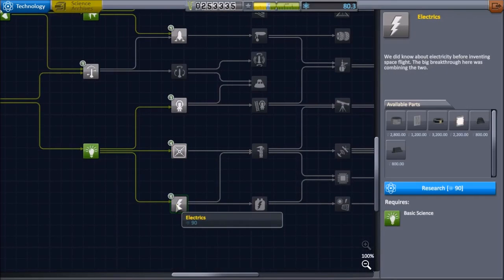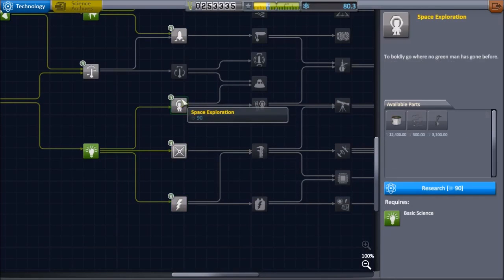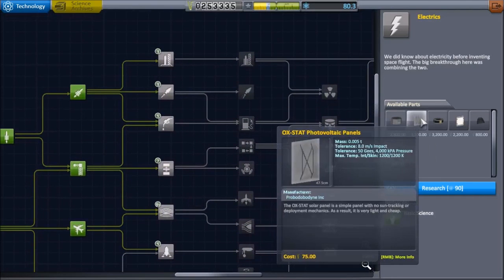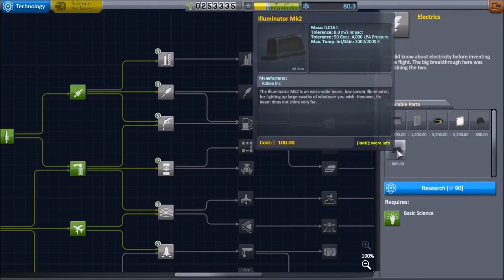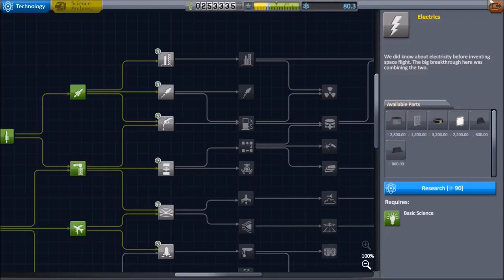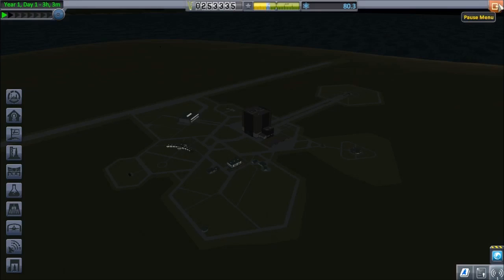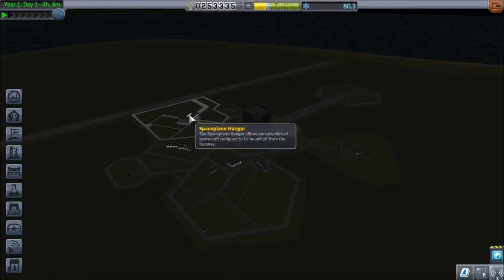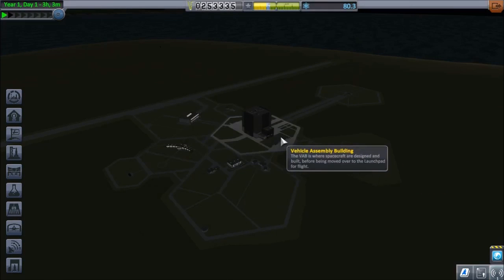I think what we will do next is, I think electronics. I think electronics is what we'll do next, because the solar panels and the probodyne gives us access to, yeah, not enough science, gives us access to doing satellite missions. And satellite missions are rather easy, but they offer very good rewards. So I will leave the video off now.